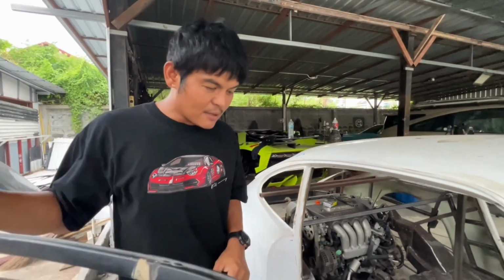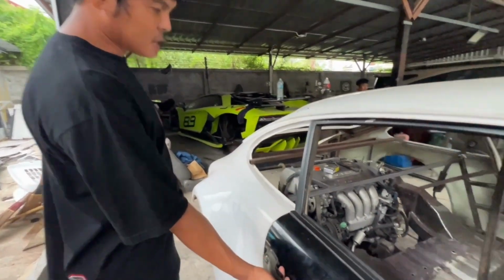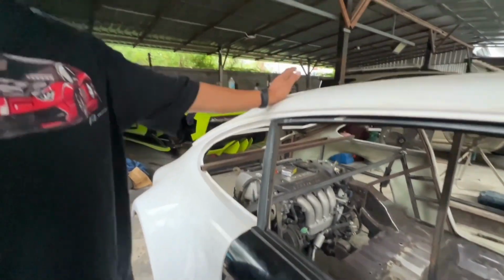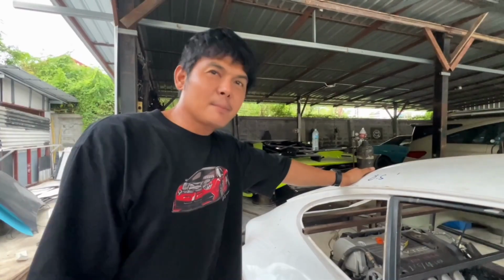The door is done. Take a look. It looks like it's fitting more tightly now. You can see, and it sounds more solid too. Here, the numbers are just for sizing. We haven't tightened it down yet. Let me mark it for now.